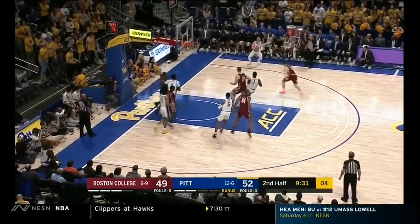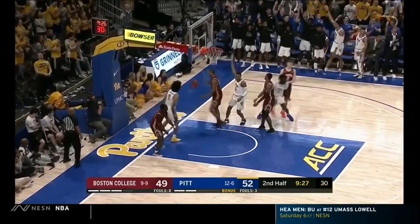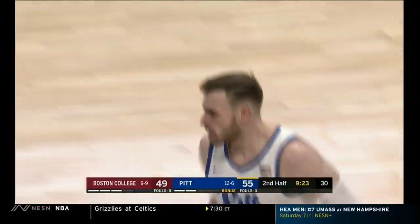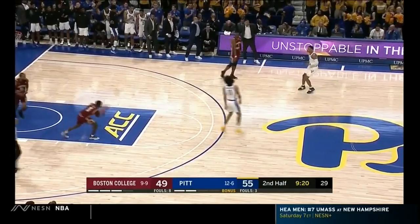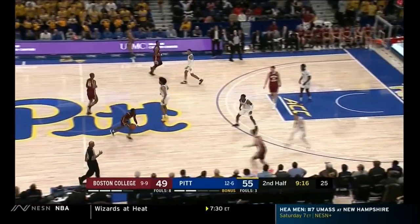Johnson working on Popovich, decides to give it to Murphy again. A step back three. Oh my! Ryan Murphy. He has hit a couple of big shots, and that was not an easy one.